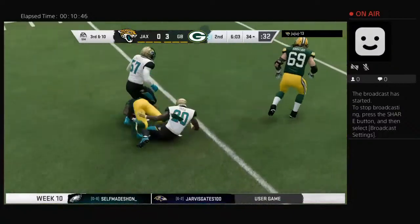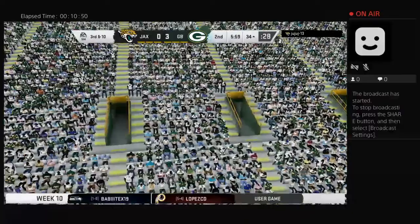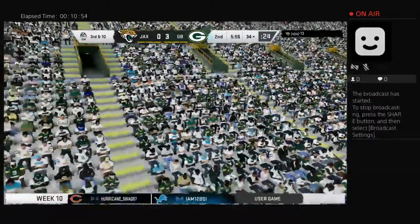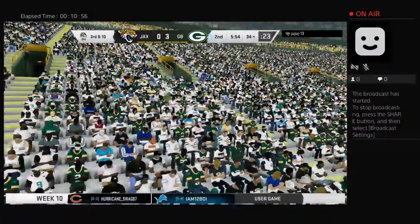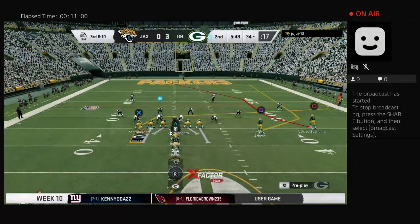Yeah, sometimes you've got to just figure out where you're going to go, and sometimes you just have to take it to another spot. In trying to get it outside, the defensive pursuit was there and just ran him down. And the Jags have 5 in the secondary here on 3rd down. Let's see what you got.